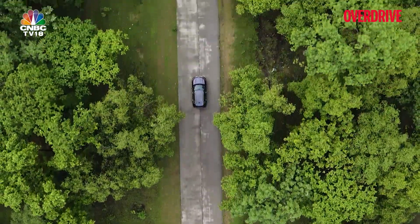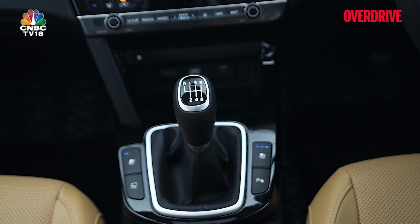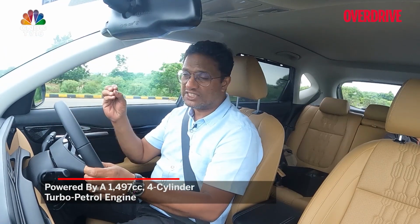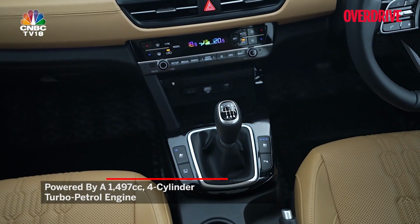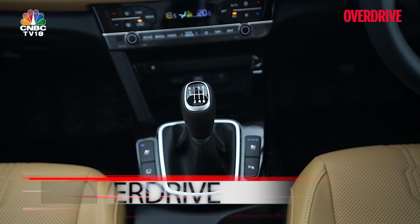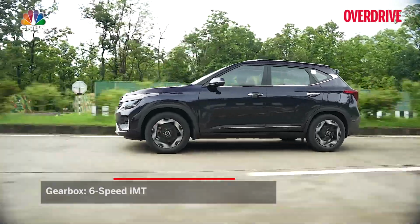I have now moved over to the 1.5 litre Seltos with the IMT transmission. This is a 6-speed IMT transmission, and IMT is called Intelligent Manual Transmission, which essentially means there is no clutch pedal and you can change gears in this manual transmission without having to use a clutch. It's not very difficult to do, but there are some pros and cons to this.